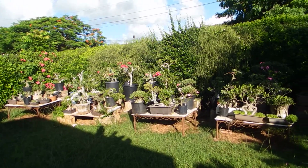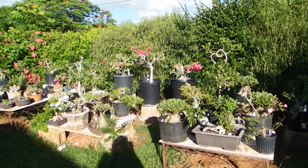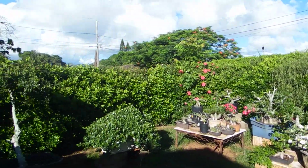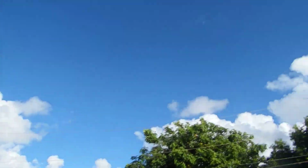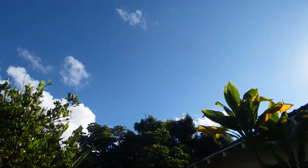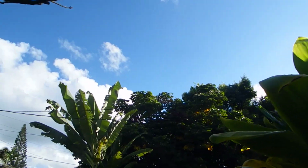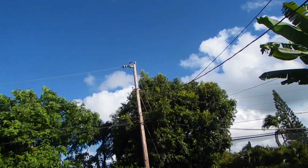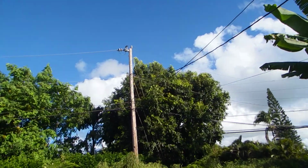Today I would like to show you my oldest Adenium. I had to prune it because with Adeniums the sky is the limit. And I was tired of pruning it and pruning it, repruning it, so finally I grafted on every branch a double petal red, which slows down its growth.